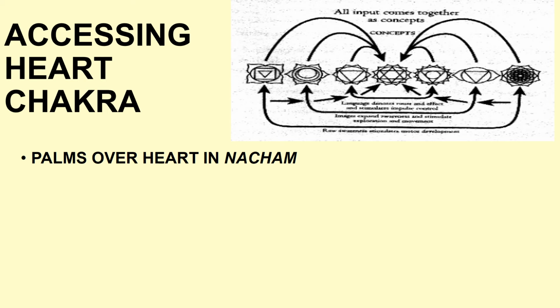In Golden Dawn, places like that, when they're taking on God forms and being God, they'll reverse this. They'll put the right in front of the left. Powerful God guy. But this is nacham submission. Palms over the heart is the way I usually pray, and so on.